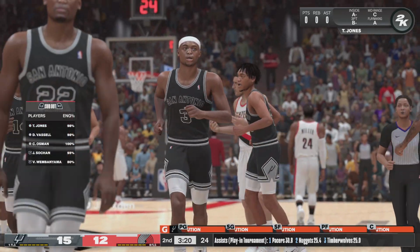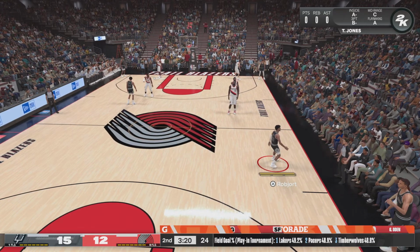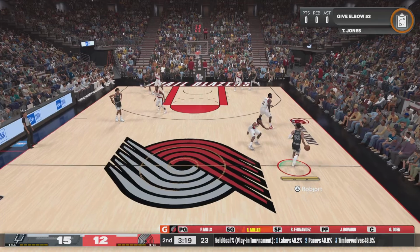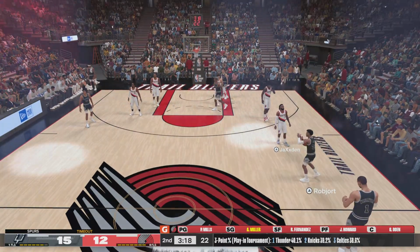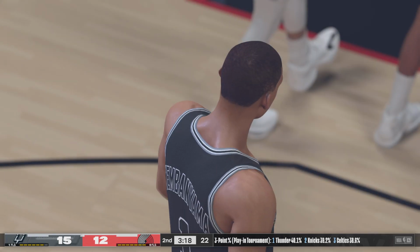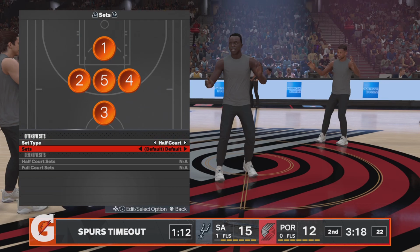Substitution on the play. And so Wembanyama will bring it up for the Spurs. In the second quarter, they've given up just 3 points. And now the first timeout called here for the Spurs.